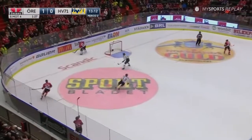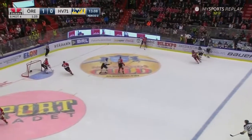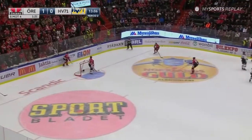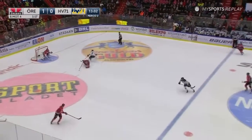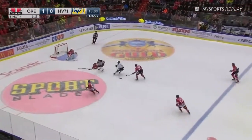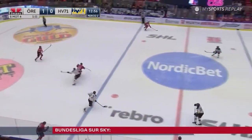And now Örebro forced back into their own zone. Kilpilainen playing this one over to the half boards. However, HV will send it right back in. Now Jonathan Anderson starting out from his own zone. He's tripped up on the doorstep of his own goal. And HV71 keeping Örebro in their own zone.